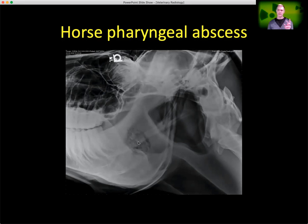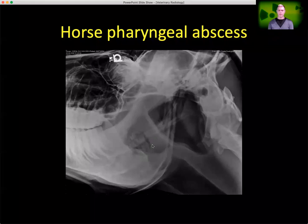So we can see all of this abnormal collection of gas in the horse's pharynx, right next to the epiglottis, which sits here. This is the larynx and the trachea here. So again, really helpful because we identified the cause of the problem right away with a simple radiograph.